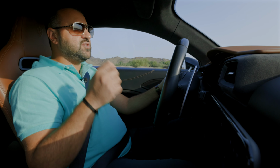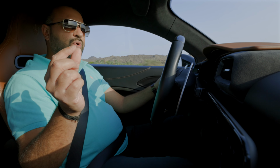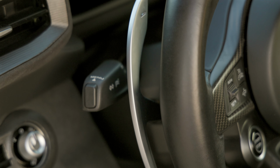It's very fast, it's very brutal, and it delivers power when you need it. Slight turbo lag, but I can live with that. You can engage and destroy the turbo lag by engaging the paddle shifters over here. So all in all, that's a good thing.